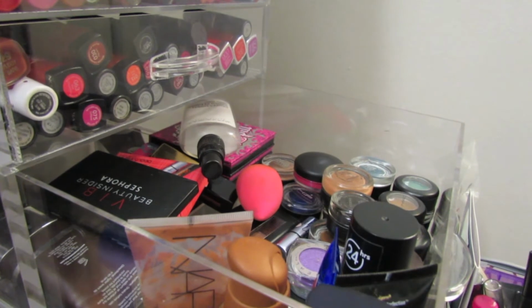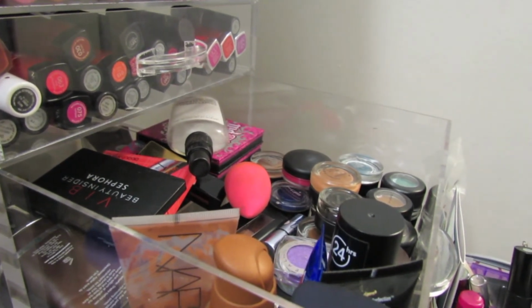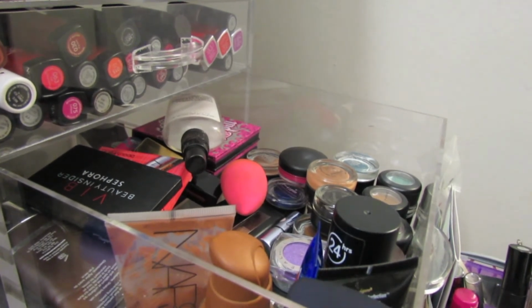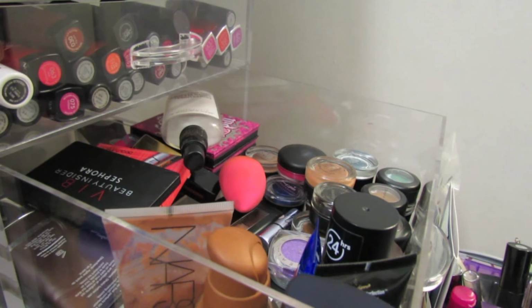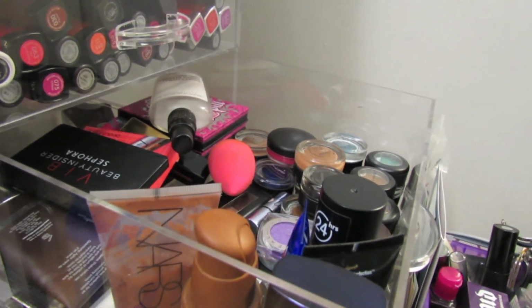This would have to be my least organized drawer, but there is a purpose to it. This is my, quote, everyday drawer. So pretty much things that I use almost every time I do my makeup, which isn't really every day, but pretty much things I use all the time.